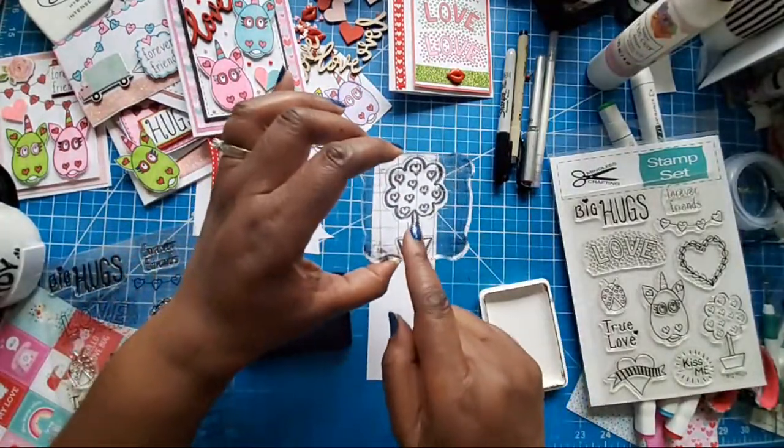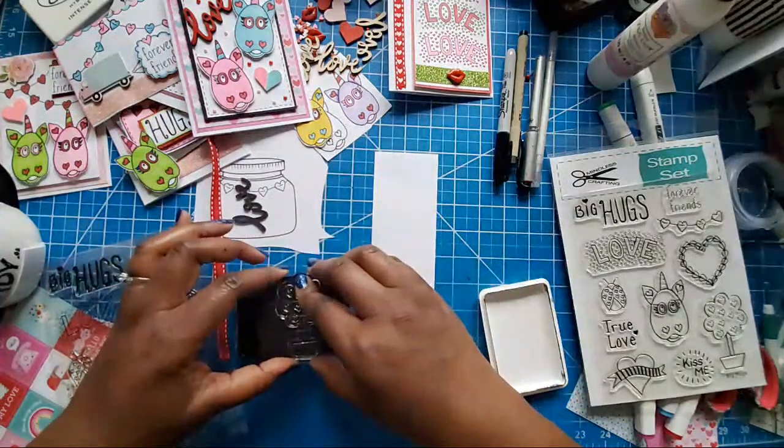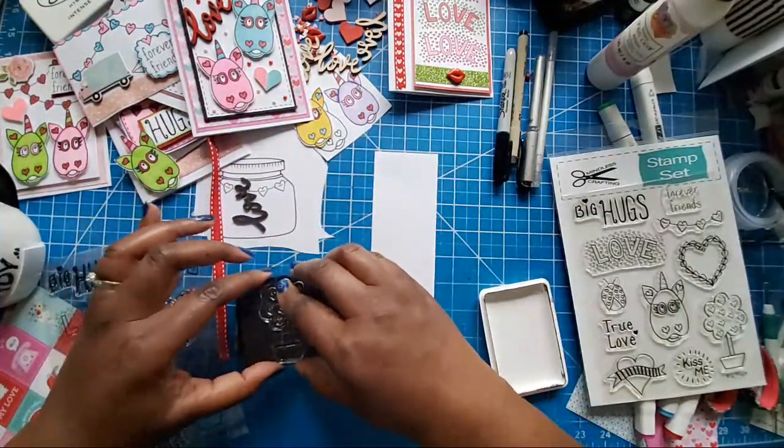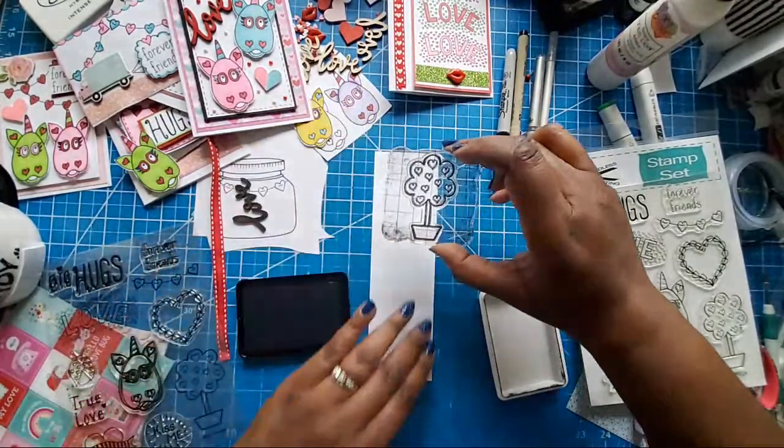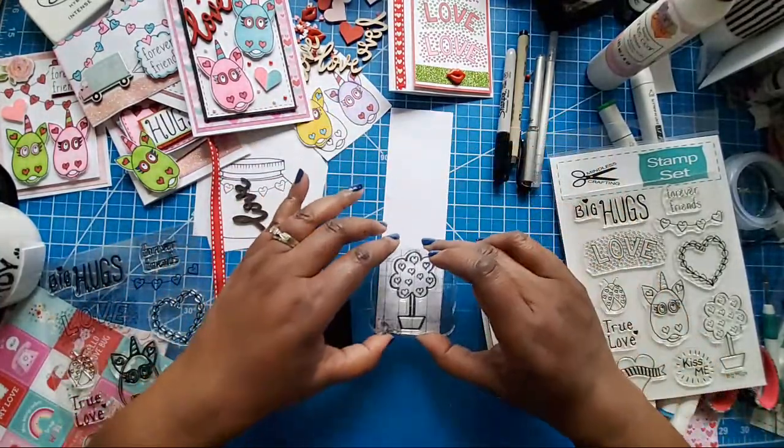Right, so you see stuff like this right here. We have to make sure that when I'm stamping this, when I get my sample stamp, it comes out the way it really stamps out good and clear.